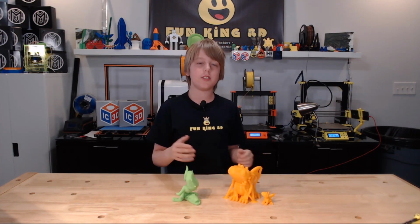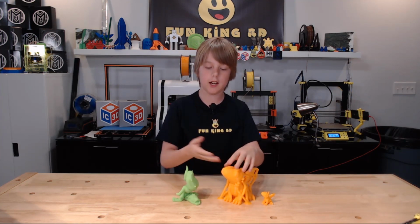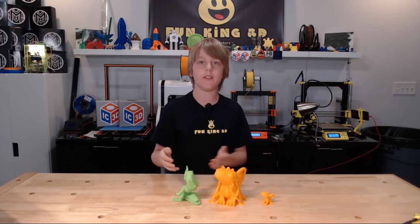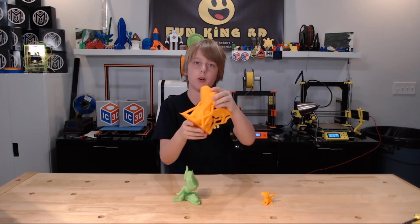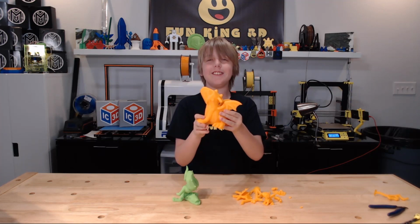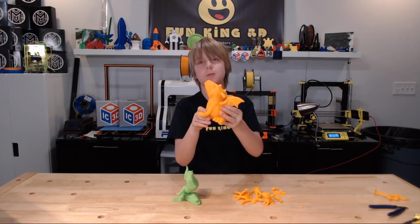Hey everyone, just a quick update to this video. I did say I wanted to print them bigger, and I did. I wanted to make them about the size of the clumsy dragon. This is what it looks like with the supports on. So this is what the model looks like without the supports. It looks really cool. I really like this model.